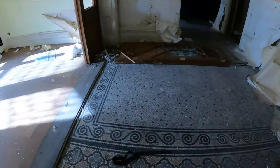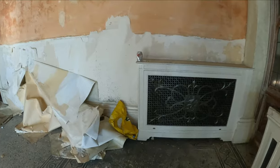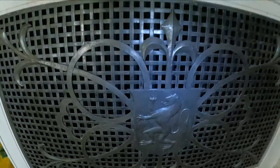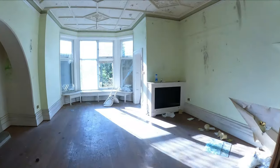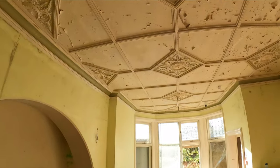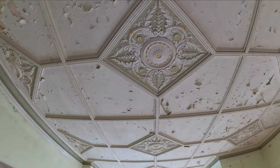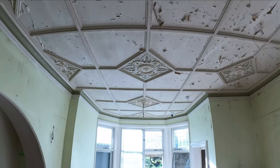Look at the floors, Bob. Mosaic floors. Oh, I didn't even see that. Cool. Look at that. Wow. The ceiling. Bit of decay on that. Looks nice.